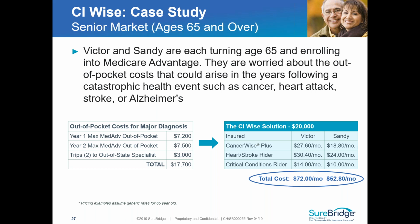Here's just an example in the over 65 market. What we see a lot of times is lower benefit amounts. So we did 20,000 here. Critical illness does get pricey. The good news is we can go all the way down to 5,000 if they want. But just kind of give you an idea of how to position it.